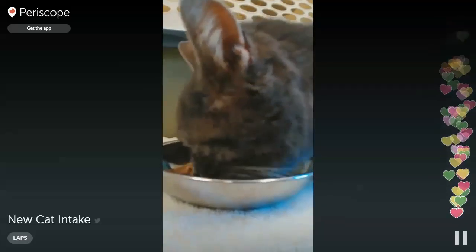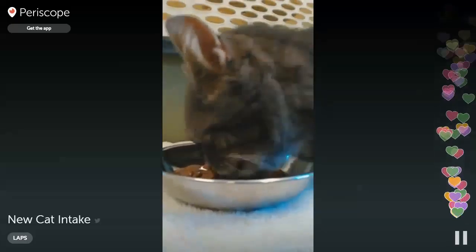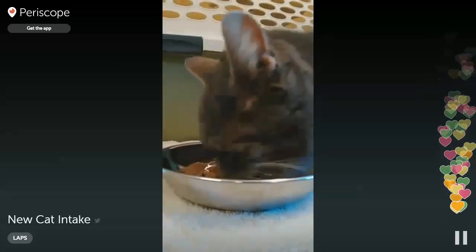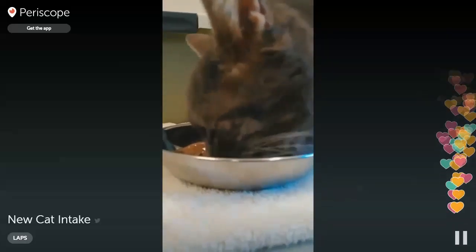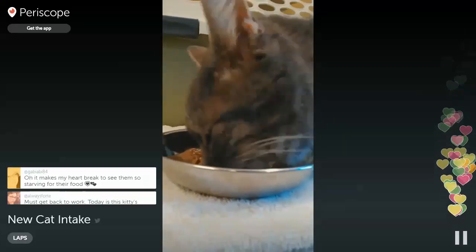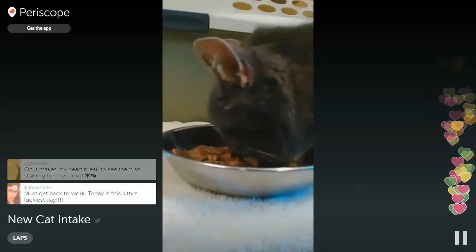Big doe eyes. Oh, honey. I wonder how old she is. She is lovely. You can see the dandruff. She's got some pretty serious dandruff going on. You guys can see. Oh, that's too close. Jenna just went to get her some food so we can give her some. But her ears look pretty clean. They do. Which is good.